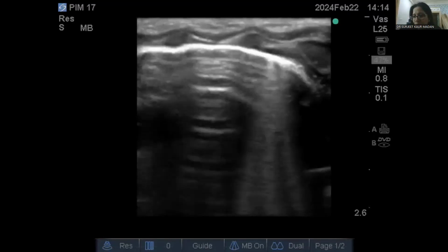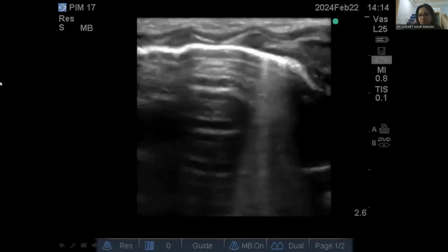Yeah, that's what I actually suggested for surfactant. I thought so because there are whiteout lungs on both the sides. So I thought that I should give surfactant.